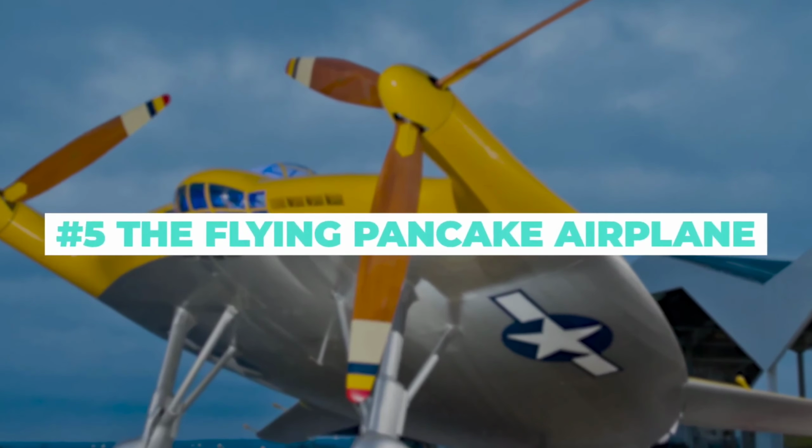Number 3. The Spruce Goose airplane. At number 3 on our list, we have one of the unusual ones. Among the others who are more than unusual, this one is pretty special and unique in its own way. The Spruce Goose, officially called the Hughes H-4 Hercules, was built by the Hughes Aircraft Company during World War II.